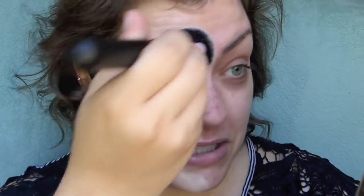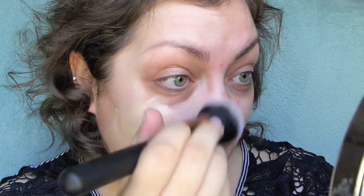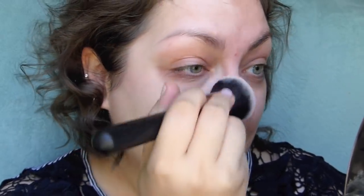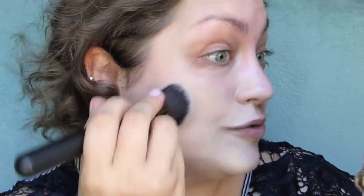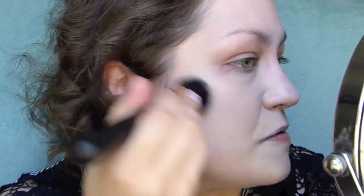Yeah, that's a lot of coverage. How? That was such a little amount of foundation. Okay. I mean, that's great. I do think this looks like it's a bit light on me. Let's see if I can rectify this. But it looks like that blended in pretty well.